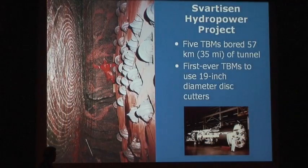That was 5 machines, and these were the first machines to use these 19-inch cutters, which are intended for the hardest rock. And this is a typical kind of photograph in front of the machines in this very good, boring, confident rock with someone out front inspecting cutters. Today, the vast majority of the machines have cutter heads which allow replacement of the cutters from the backside.